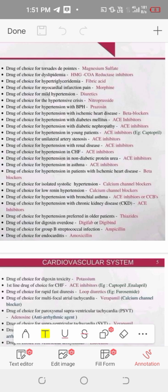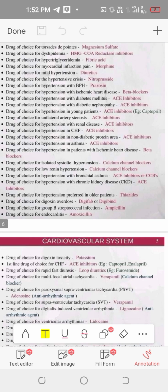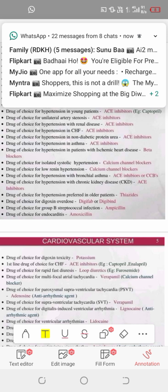Then drug of choice for hypertension with bronchial asthma, we will use ACE inhibitors or calcium channel blockers. Again, for cases with hypertension along with CKD, we will use ACE inhibitors. Then the drug of choice for hypertension in older patients, the thiazide group of drugs is preferred. Again, if a person suffers from digoxin overdose, we can use DigiBind or DigiFab.